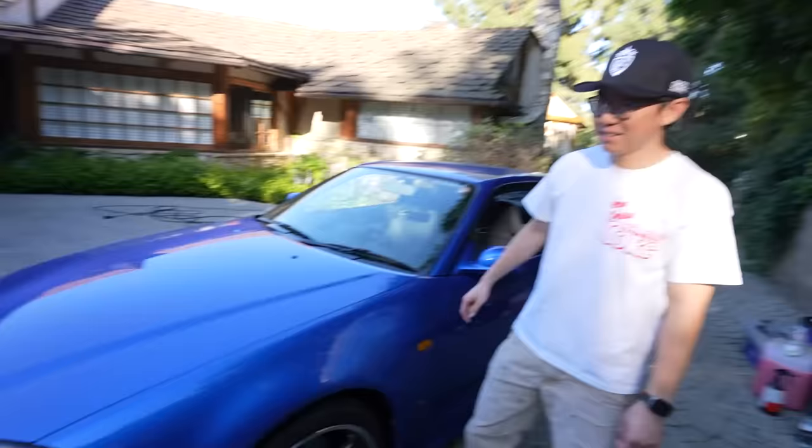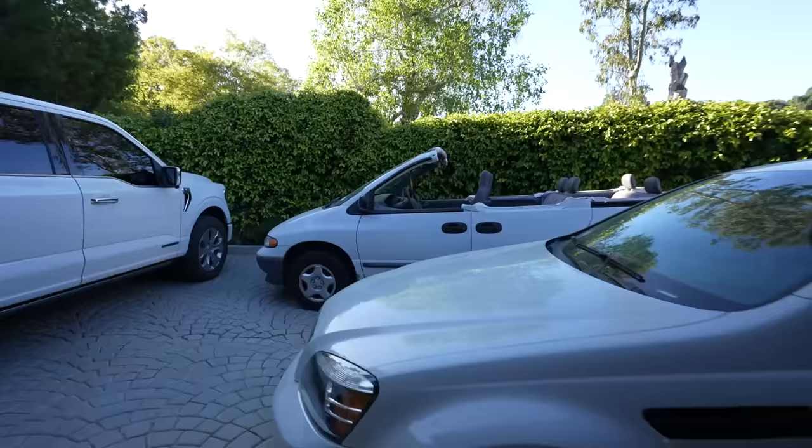It like shakes the car too. I took the G-Wagon in there the other day, and it was so big it barely fit, and the center of the brushes, the metal center, were hitting the car. It's amazing. Damn, I haven't been here in a minute.